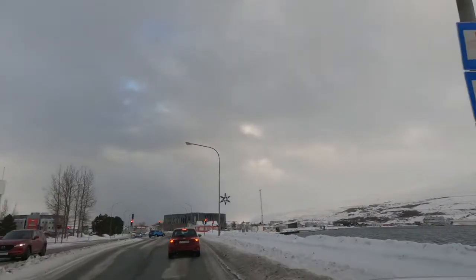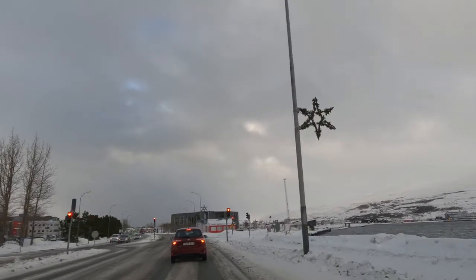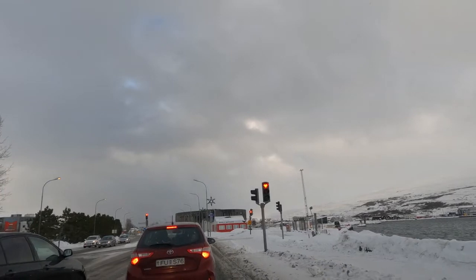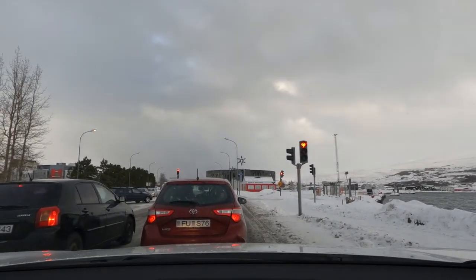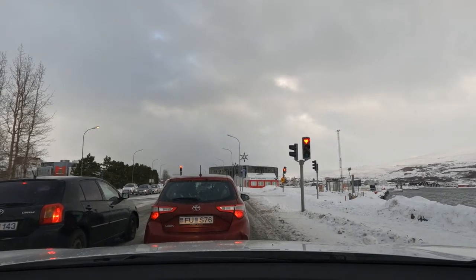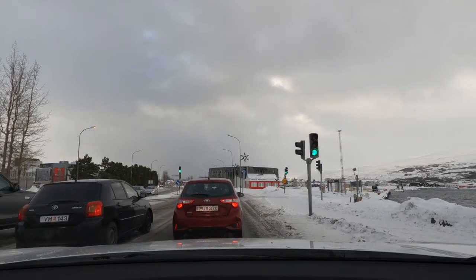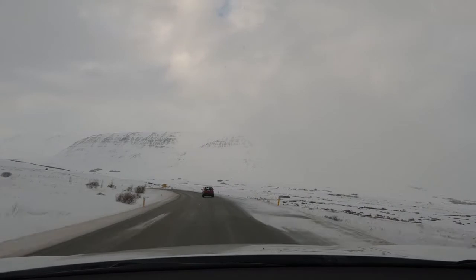So as I left Akureyri, full of the Christmas spirit, I was sure that this is one of the best places I had visited on my entire trip, as I took one last drive through. But on our way to the accommodation tonight, I was not aware that I was just about to have one of the worst driving experiences I'd had on the entire trip.